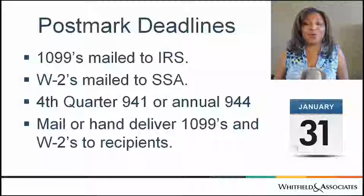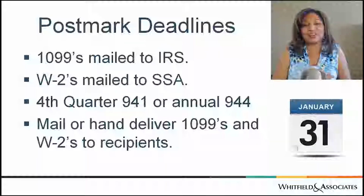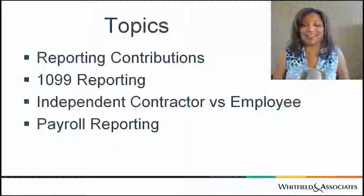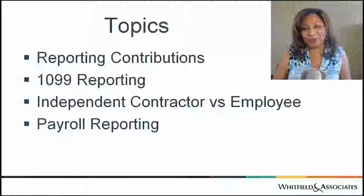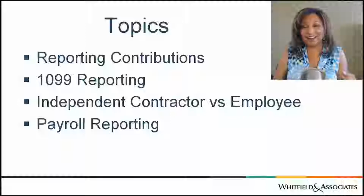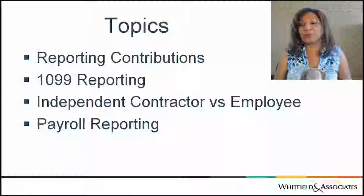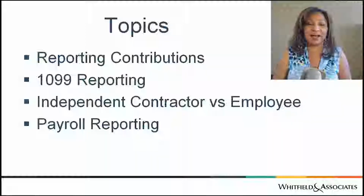So this is going to set our agenda. We're going to focus on what we need to get done in order to meet this particular deadline for the Internal Revenue Service. For starters, I'm going to take a deep dive and go over the key topics we're going to be covering. One, reporting contributions. If you noticed in the previous slide, we didn't have any specific deadlines for that. So we're going to be talking a little bit about that, as well as whether there's a real deadline for that. And then we're also going to be going over the 1099 reporting requirements. We're also going to hit on independent contractor versus employees, as well as payroll reporting.